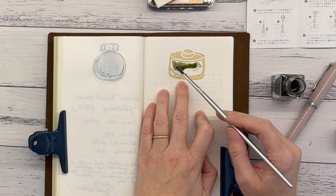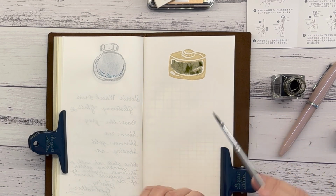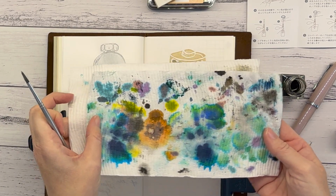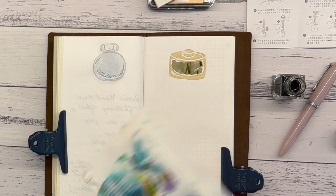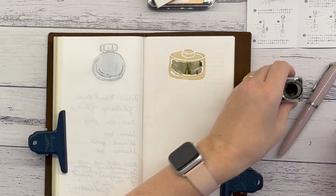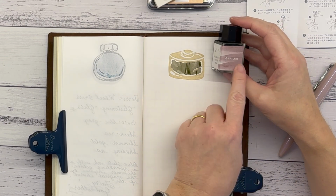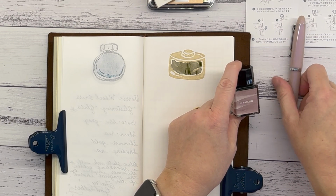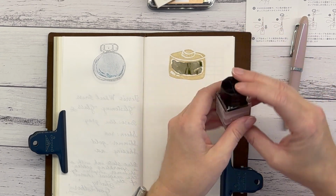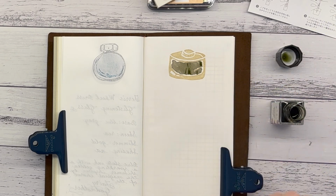Oh, that is not what I was expecting at all. I was expecting something quite different to that. Don't you love this? It's so pretty in a psychedelic inky kind of way. Right, okay. That's interesting. I was far more expecting it to be like this kind of purpley pinky colour. So it's going to be really interesting to see how that dries up. Okay, let's ink up the pen and see what we get out of that.